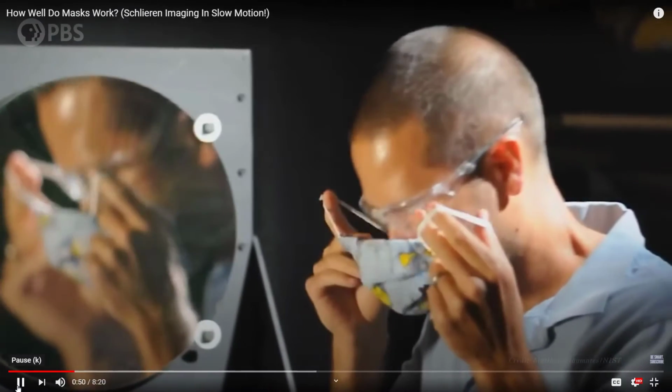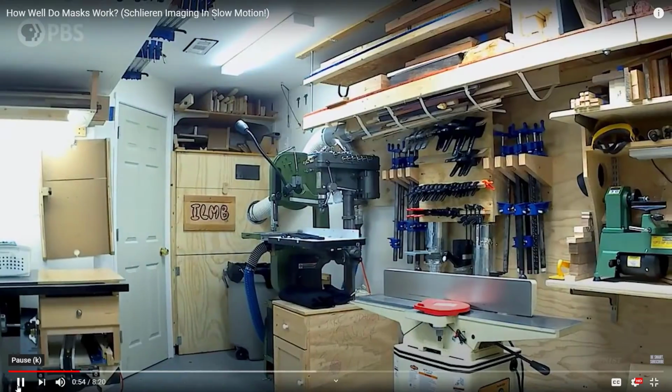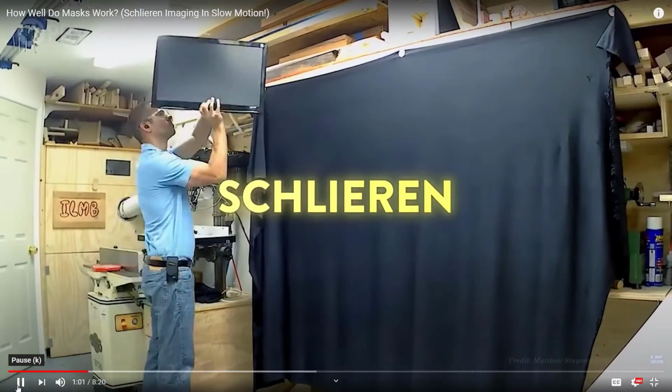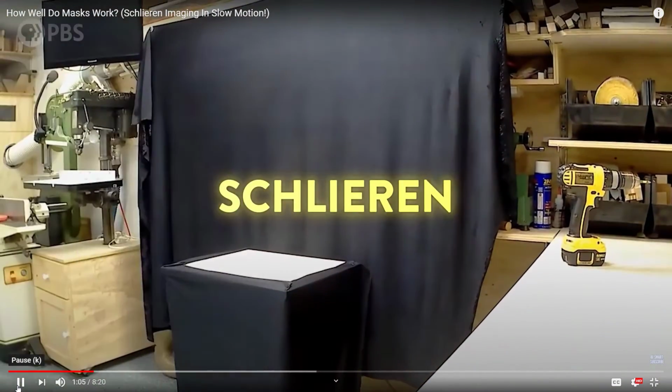This is Matthew Staymates, a fluid dynamicist and mechanical engineer at the National Institute of Standards and Technology. And while stuck at home, he turned his garage into a lab. Using a technique called Schlieren imaging, he captured some incredible images of a world that's normally invisible to our eyes.